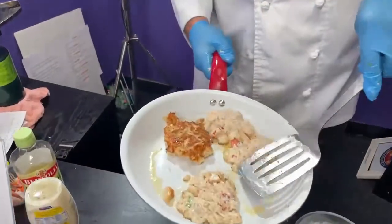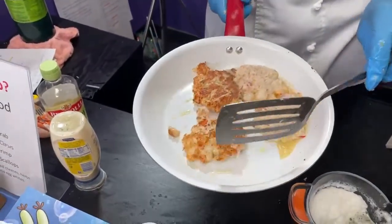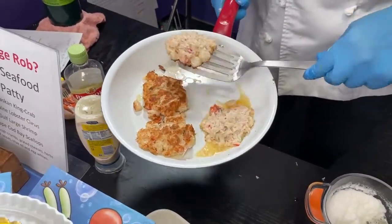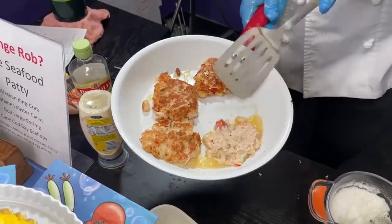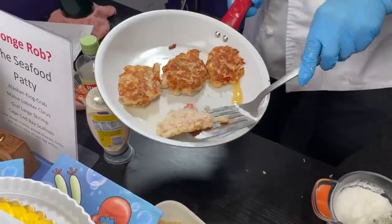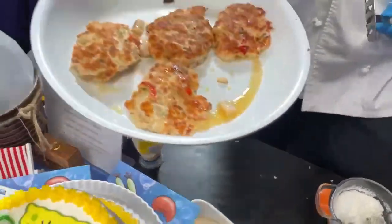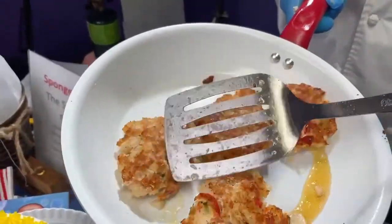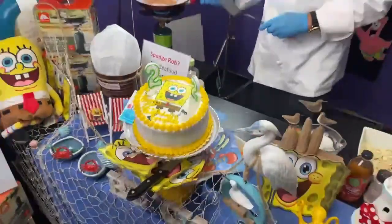Look at this, as we flip these beautiful, these are marvelous. They're not the prettiest and roundest you might want, but I'll tell you what, it's not about circumference or anything else. It's about the flavor. Look at that. Is that not amazing? And there's a couple little scallops there trying to get away. No, get away. No, they're not gonna, they're gonna stay.